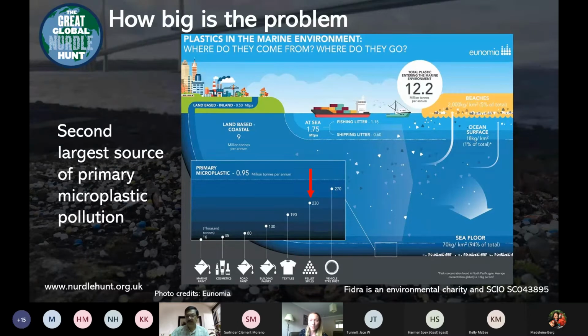So we know that nurdles are bad, but how big is the problem? Well, the higher end of these estimates have predicted that around 230,000 tons of pellets are lost to the environment from accidental spills worldwide every year. So that's around 10 trillion pellets, or the equivalent of around 15 billion plastic bottles.